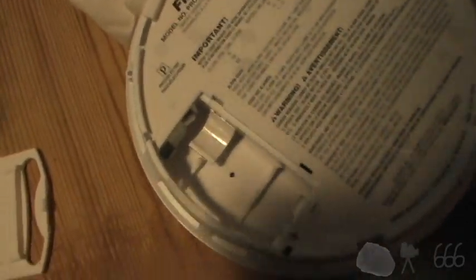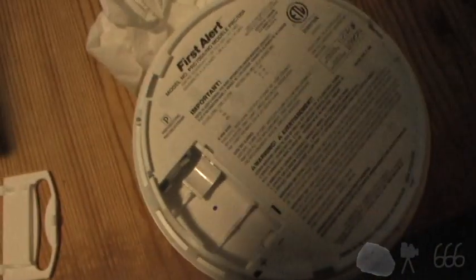Since you need to remove it from the wall to replace the batteries. Anyway, I'm sorry, remove it from the ceiling. Remove it from the mount in order to replace the batteries in the first place. You should be looking at that. Of course, nobody here ever replaces the batteries until they're told to. Not really good. But that's just the way it is.